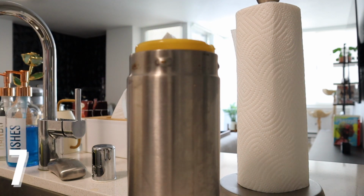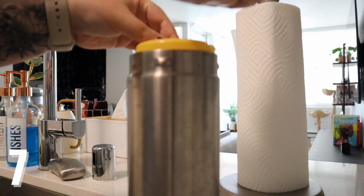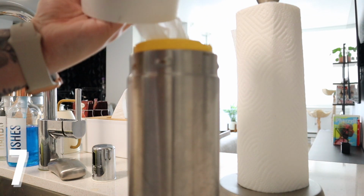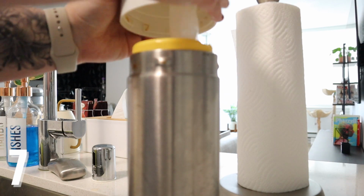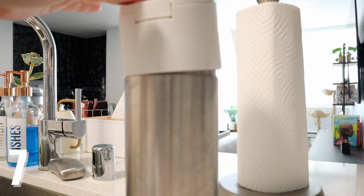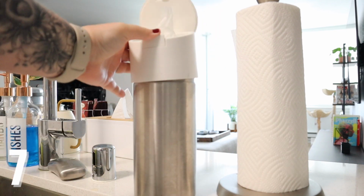So I like to have disinfecting wipes right on the counter. Obviously they come in those really ugly plastic things. They're always a bright ugly color. With this, you just put the whole container into here, put the lid on, pull it up, and it's just a much more sleek way to store things on your kitchen counter.